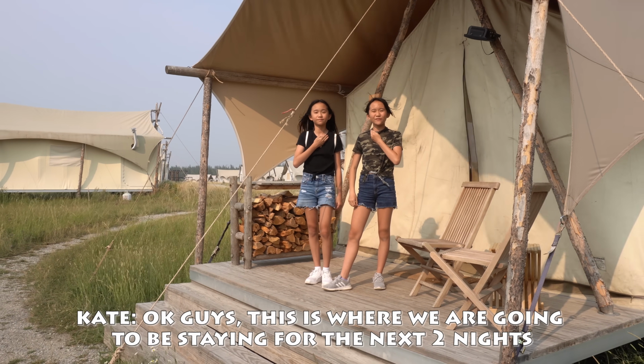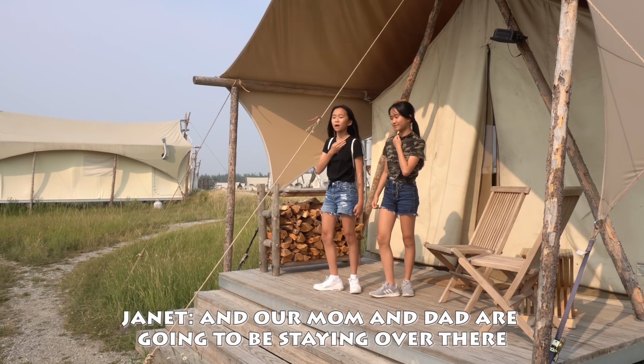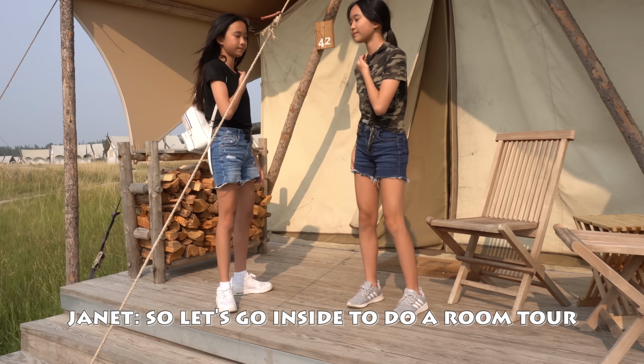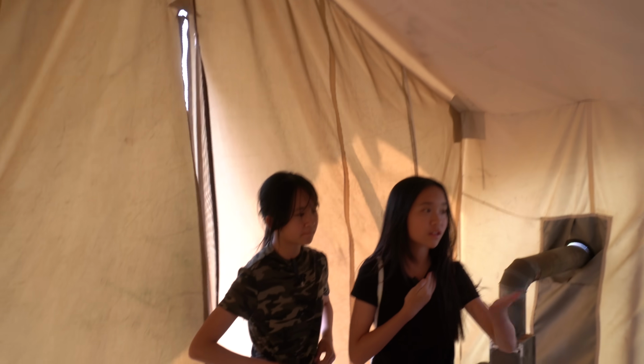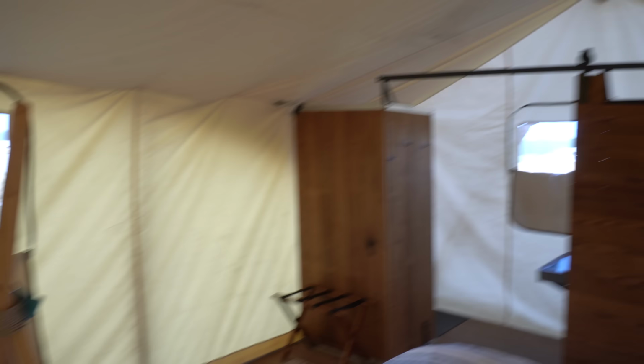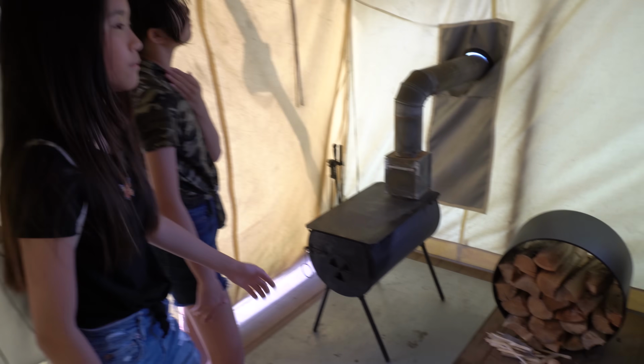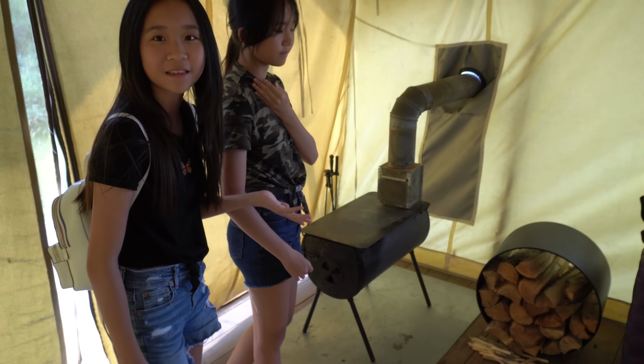Guys, this is where I'm gonna be staying for the next two nights. And our mom and dad are gonna be staying over there. So let's go inside to do a room tour. Okay, so we're staying at Under Canvas, and this is our little tent. Over here, we have two chairs, nice chilling chairs. Over here, we have a campfire. Well, not a campfire, just the fireplace in a tent.